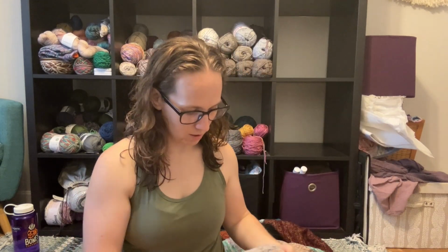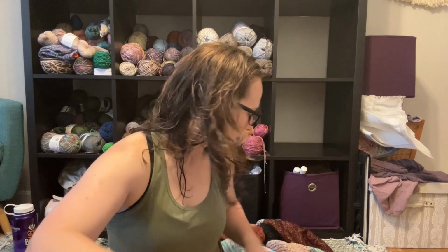This is one of the first Musselburghs I ever knit with a cute little pom in there. This is Harbor Fibers. I don't remember the colorway name, but it was a base that had mohair spun into the yarn. It's very nice, keeping that for sure.